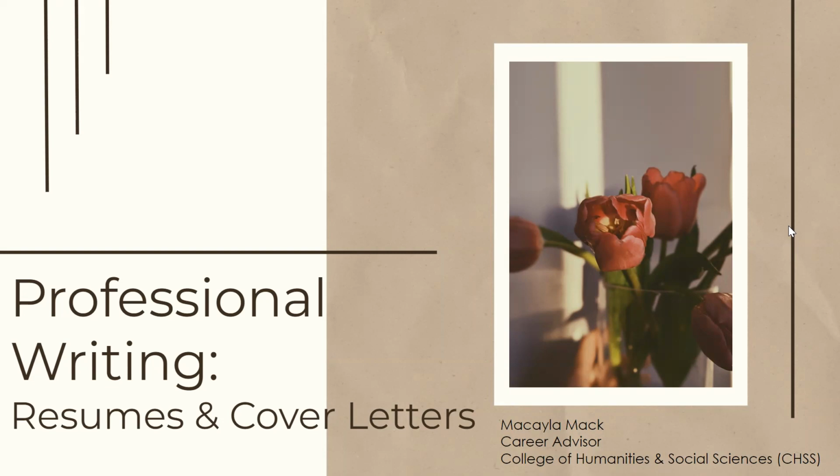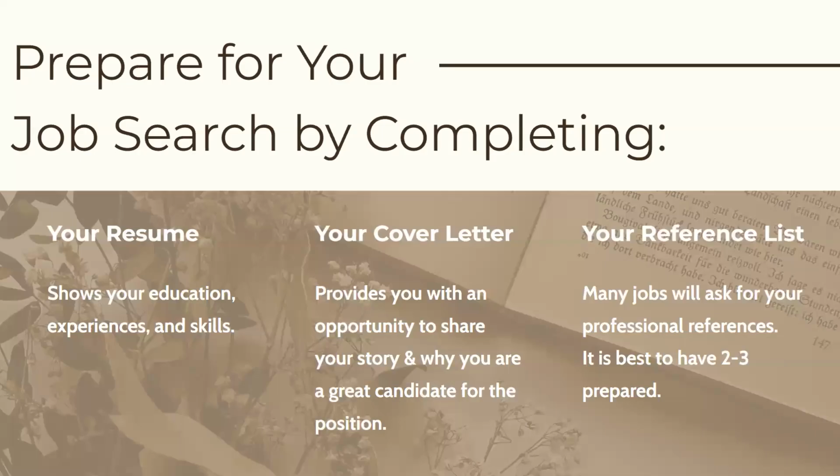And today we are going to focus on cover letters. So, just to review, when you are preparing for your job search, you want to complete your resume, which shows your education, your experiences containing both professional or work experiences, leadership experiences, and volunteer experiences, as well as your skills. So, this is a very factual document telling the person what you did and when you did it.